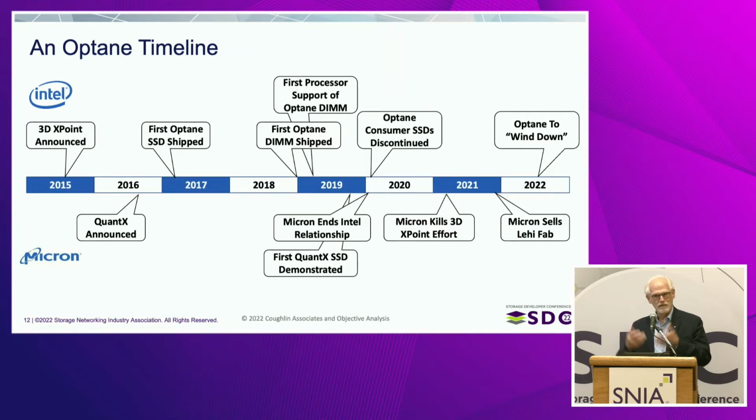which are popular in gaming and other applications that like a lot of speed and a lot of memory. In early 2021, Micron killed their 3D XPoint effort, and then later on in 2021, Micron sold the Lehi fab, which is used to make most of the 3D XPoint that Intel was using in their Optane memory. Yes? Do you know what happened to the production equipment? I do not know what happened to the production equipment.